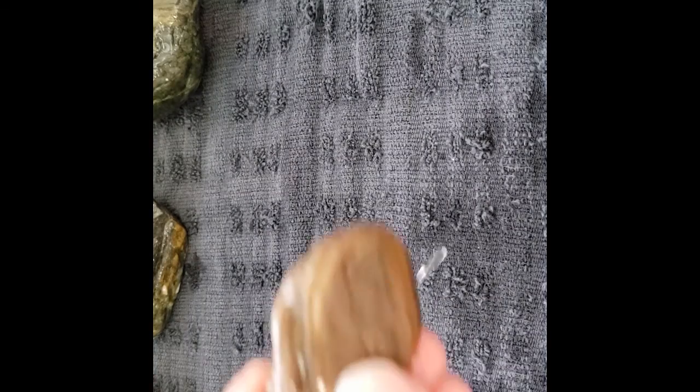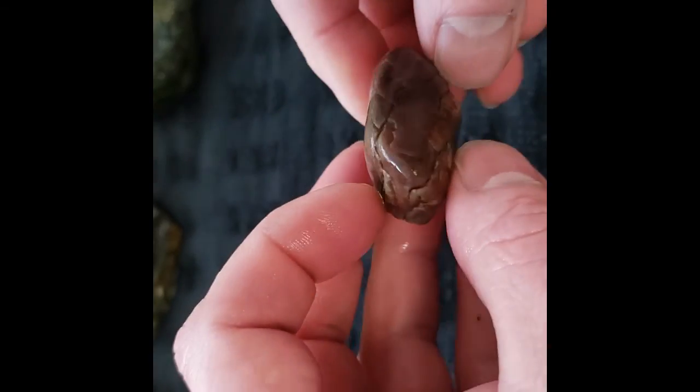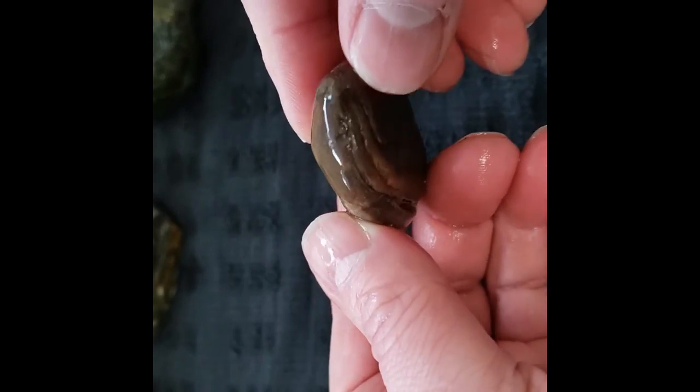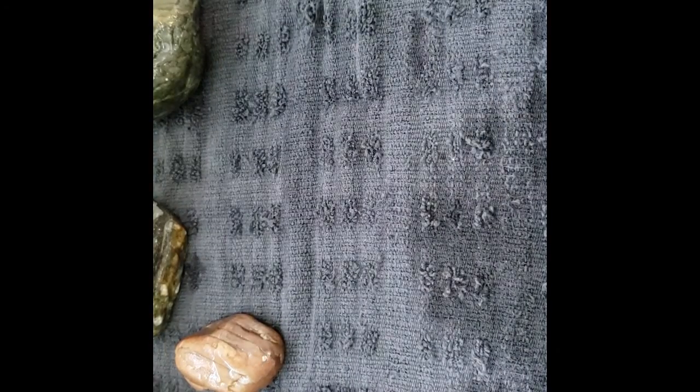So let's see, another piece of possible petrified wood. It's got the stripy stripes to it, and terminations on the end. When it was dry and I saw it in the sand, it definitely looked like a piece of wood. So we're going to go with that for now.